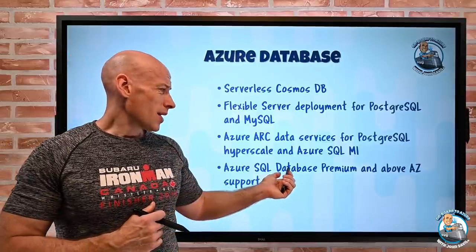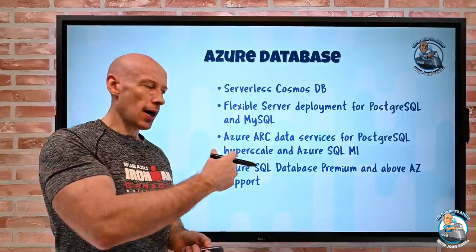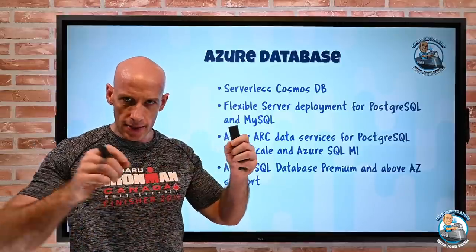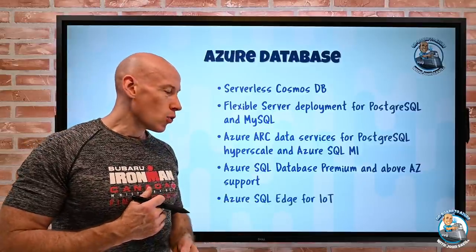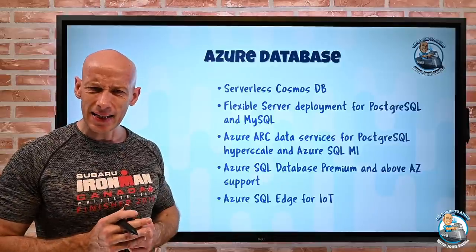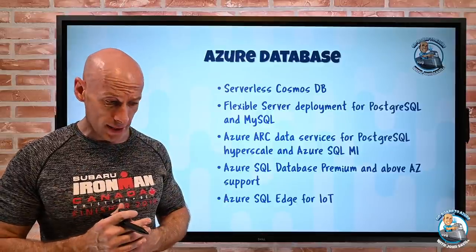For Azure SQL Database Premium Business Critical, there is now availability zone support. So those types have multiple instances replicating the data. Now those instances within a region can be spread over multiple availability zones. And there's now Azure SQL Edge for IoT scenarios. This is like a 500 meg mini container designed to run in IoT scenarios, but it gives me the SQL engine for ARM and x64 based.